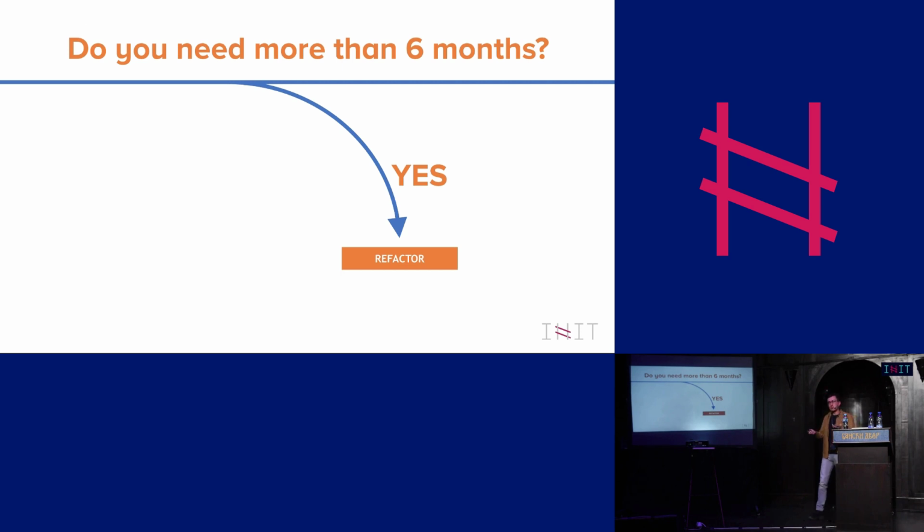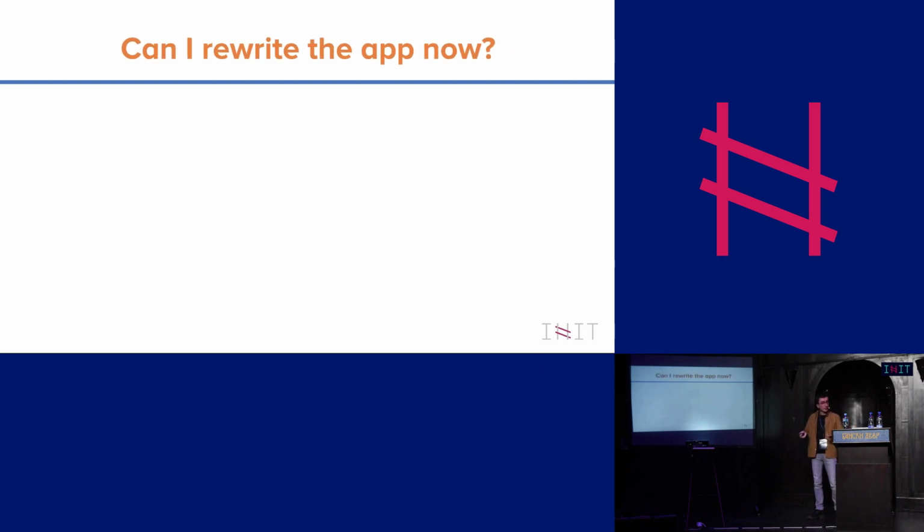Are you sure that you know all of its features? Are you sure that there is a better way to handle those legacy endpoints on the server side? Maybe adding GraphQL on top of everything will just make things worse. So just accept it. Your estimation is wrong, and keeping users without support for that long is never a good thing. But let's say that you have a rock star team that can do it in 3 months. Should you rewrite the app now?